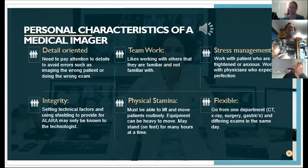We have to be able to lift patients and move patients around. You're going to be standing on your feet for 8, 9, and 10-hour days, depending on your shift. You might only work 4 or 5 hours, but most radiographers are working 8 to 10 and even 12-hour days, and they're on their feet that whole time. You need to be flexible. As I mentioned earlier, you might go to the OR and do a case, then you might go to the ER and do a case, then you're going over to fluoroscopy and assisting with a case there. So you're going to all different areas, and being able to be flexible is really important as a radiographer.